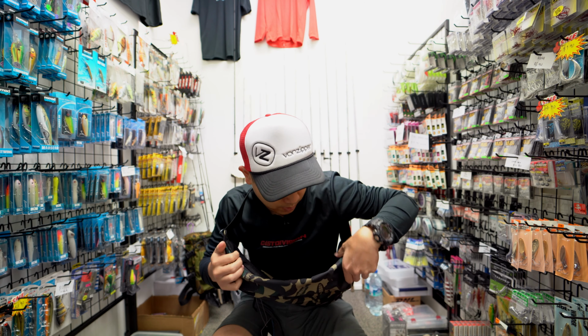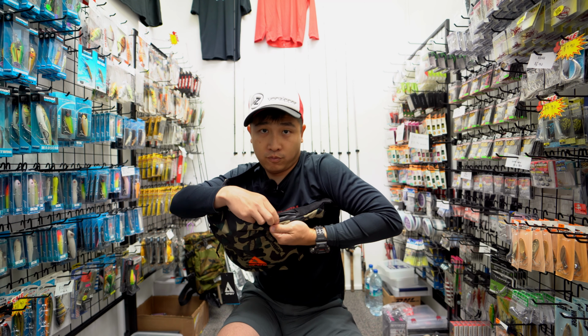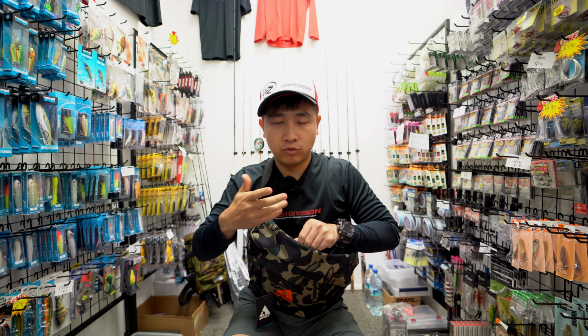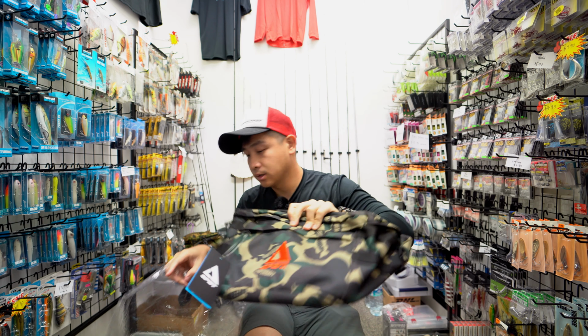Then there's a secret compartment behind with a waterproof, water-resistant kind of zip. I think it's more for your wallet and handphone, to prevent them from getting wet. So this is the waist pouch. This is really for lighter fishing, I suggest, because there are fewer box compartments.